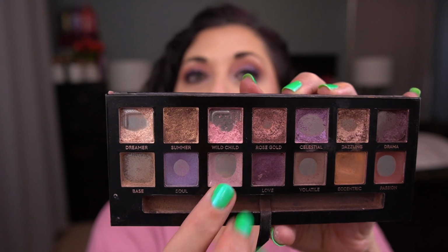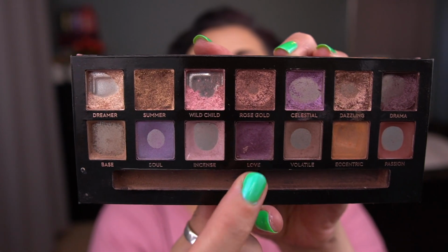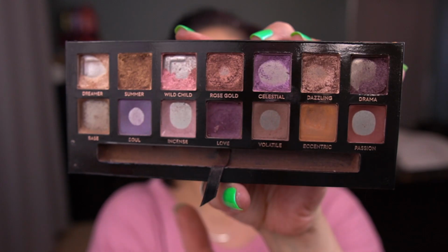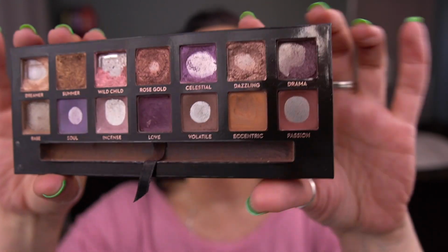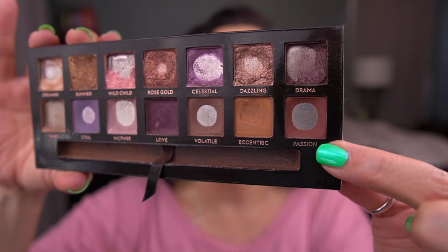Oh, actually, what was in here was Incense, and I finished the shade Incense. I had previously had Love finished. I did expand the pan in Volatile quite a bit. I haven't touched Eccentric this month. And I did make a good dent in Passion as well. So I'm feeling pretty good about how this palette is looking right now.